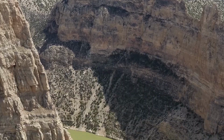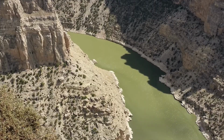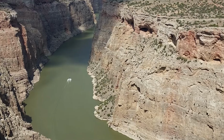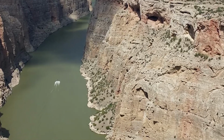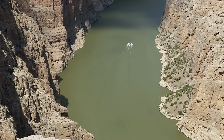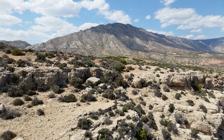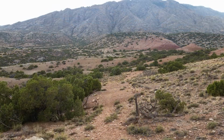Plan a picnic here at the confluence of the Bighorn River and Porcupine Creek. More than 1,000 feet below, look for motorboats. Someone said the boats look like miniatures in a bathtub. Return to the main park road, travel north to see 3 of the historic ranch sites. The park road ends in 11 miles from this turnoff.